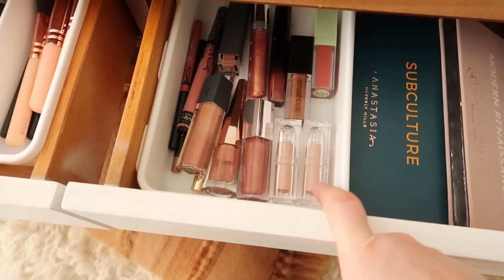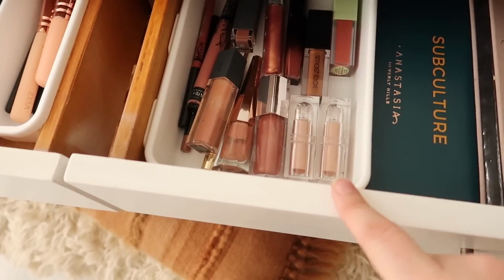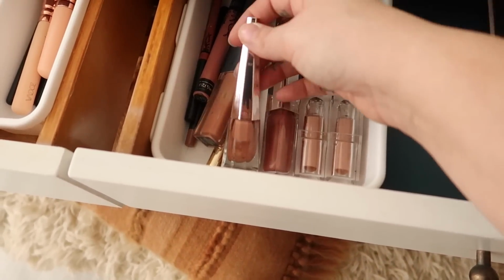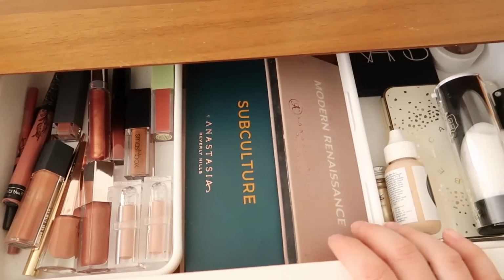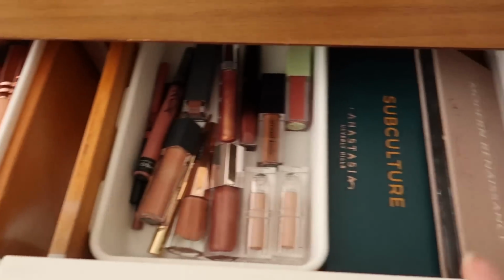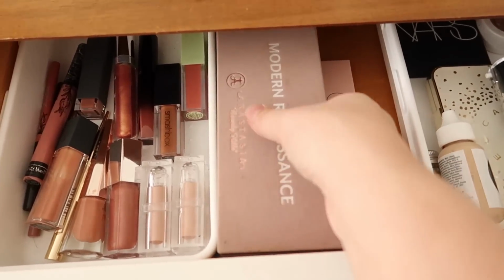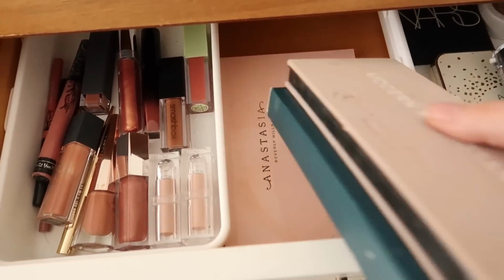This is where I keep all of my current lip products. Some of these I wear consistently, like I love this Fenty Beauty one in Unbutton. It's amazing. Over here I have palettes. The palette I use every day is the Tartelette Flirt palette, but I have two of my favorites, Modern Renaissance and Subculture, and then I also have my Nicole Guerrero highlight palette.